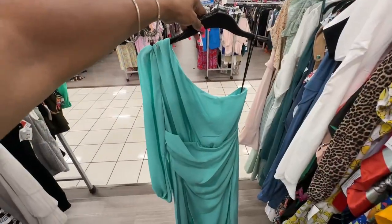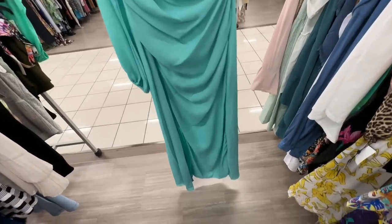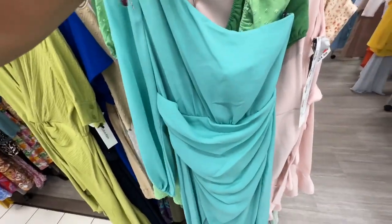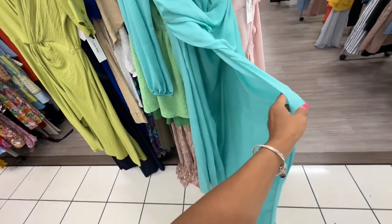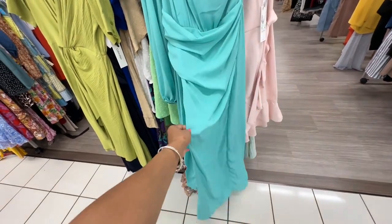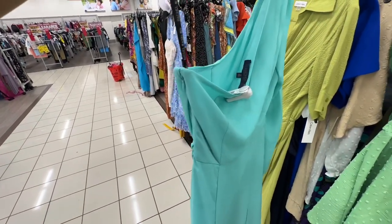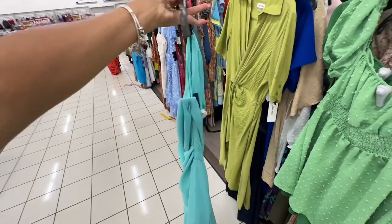This is a beautiful one-shoulder dress. And they call this pool blue. Have a nice slit on the leg. Let me bring it around here. Wow, this is a pretty dress. Ooh, see how far this slit is? Love it. It's by Rachel Roy. It's a long maxi dress.